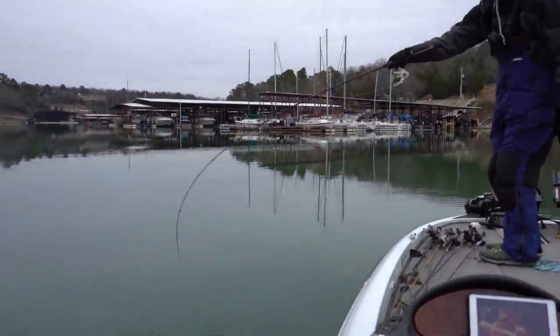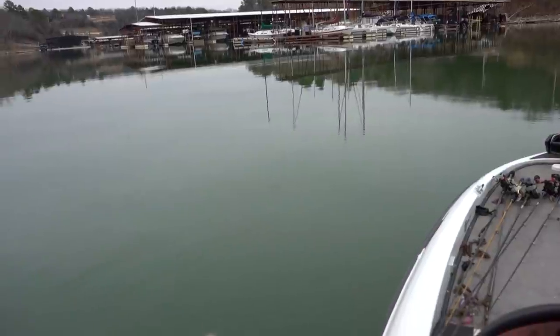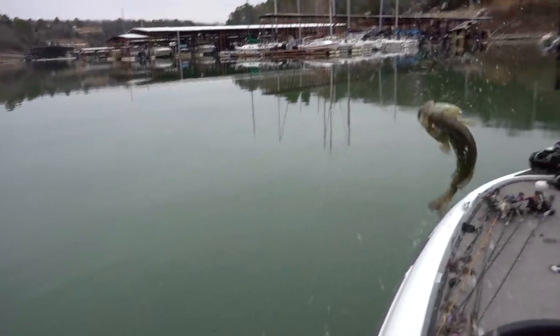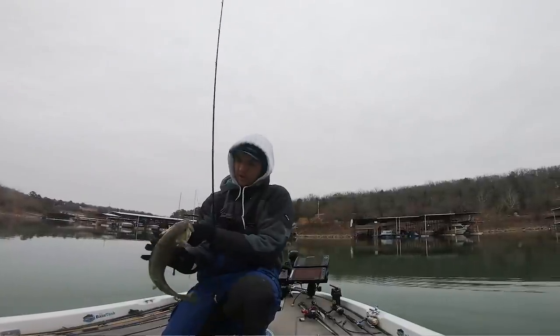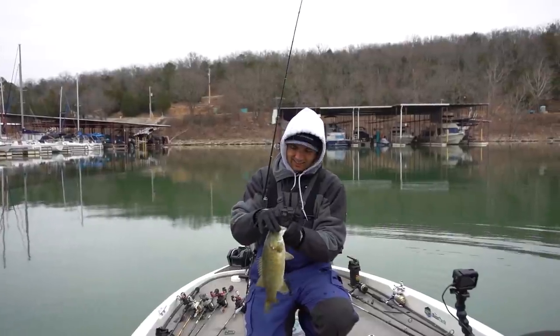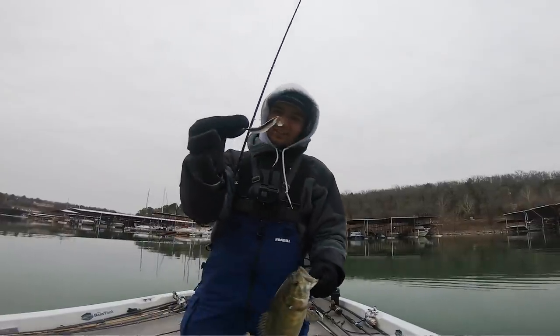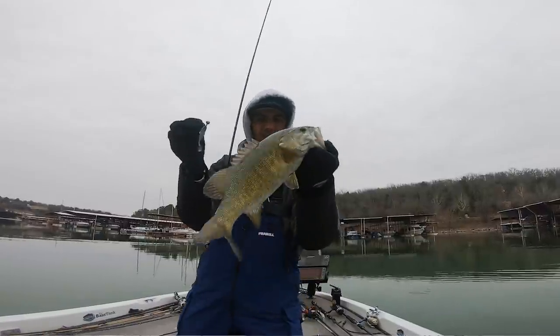Actually got a smallie on. Nice smallie. There we go. Beautiful fish. It's a smallmouth. They actually run with a largemouth here on Ten Killer a lot of times. And that is just a beautiful fish. Got that fish on a little Mega Bass 3-inch Spark Shad finesse swim bait.